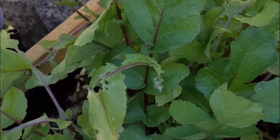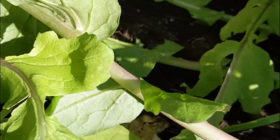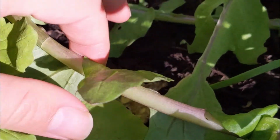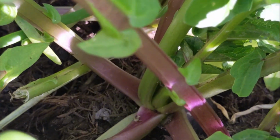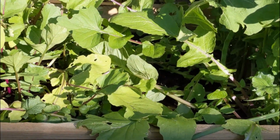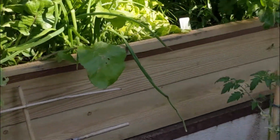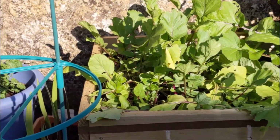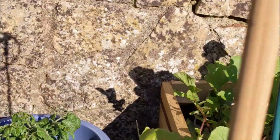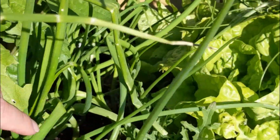Some radish. We've already had some French breakfast radish. This is like a black radish. There's another raised bed or planter that I made. Can't really see it on the camera, can you? It's 2.4 metres long and 60 centimetres wide. Idea was a herb garden, which it has been, but as you'll see the parsley's taken over.